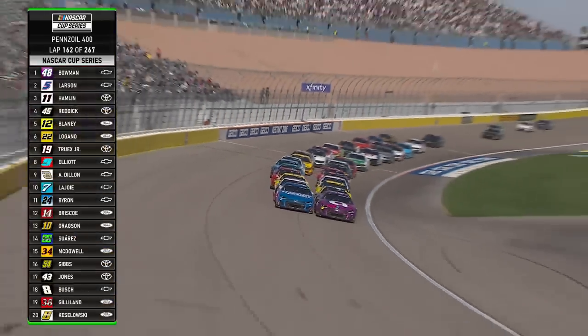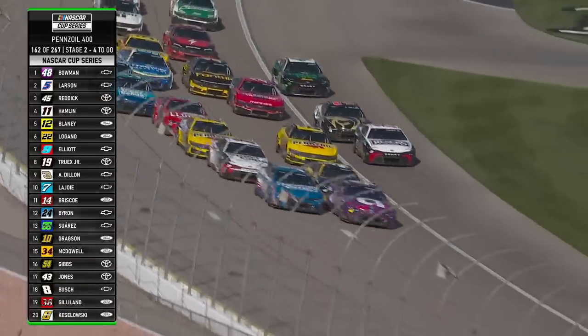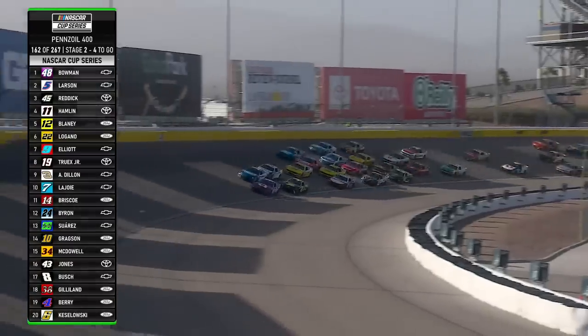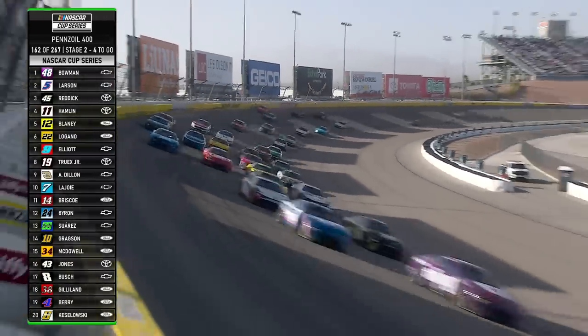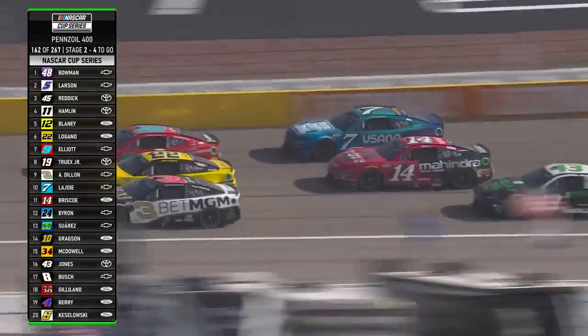That Chase Elliott fan right there, he likes what he sees. Finally, Chase Elliott back in the game here. Stage points on the line. They're going to be going for it. 4 wide. Five wide for an instant. I told you we'd hear it today, Clint.